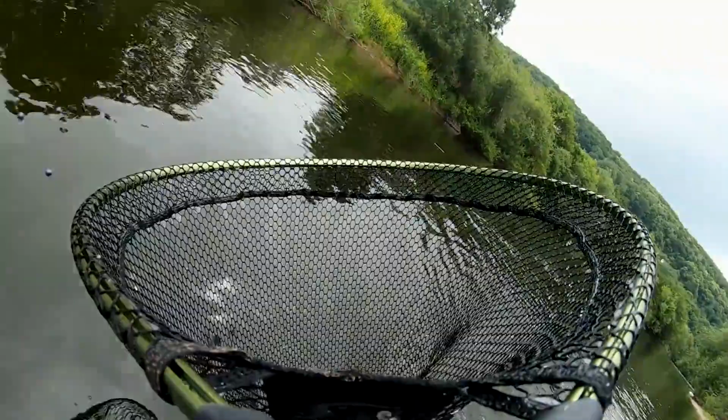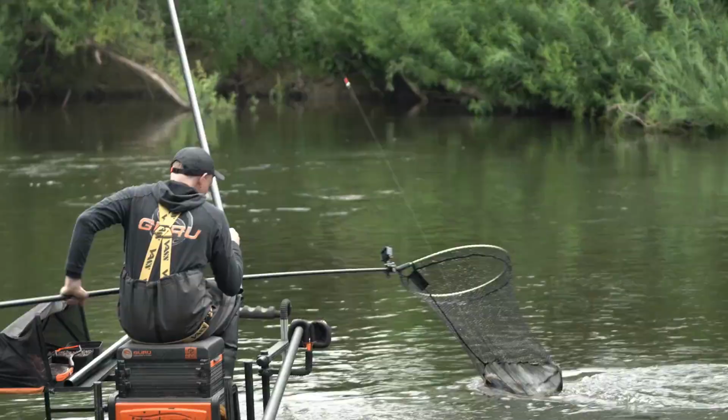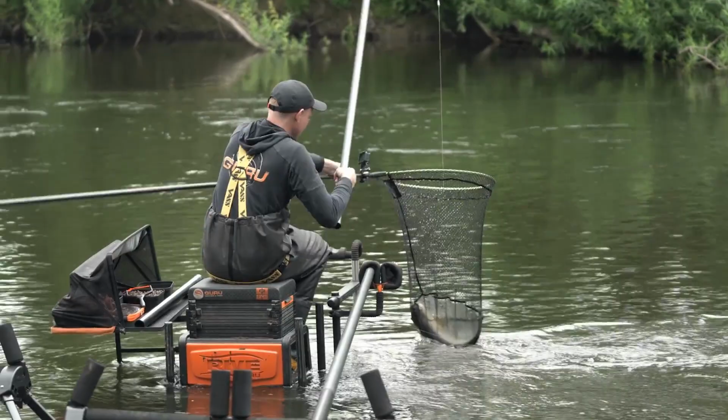Yes! Not a barbel, but I ain't gonna moan catching them on the pole. Look at that for a chub. I often get anxious when I'm fishing for big uns, but that first run down, I could feel my heart beating out my chest. Didn't know what to expect. Little chub to start with, then his big brother. Hopefully it's a sign of good things to come.